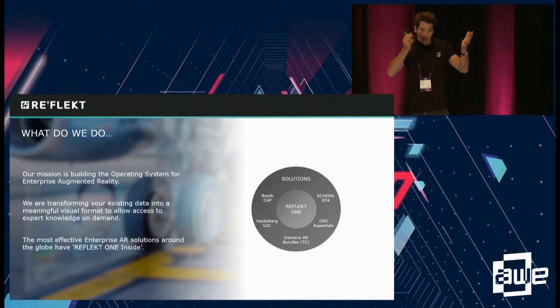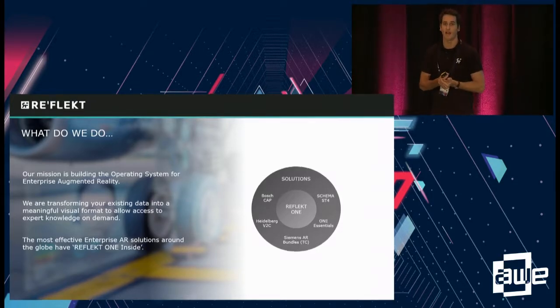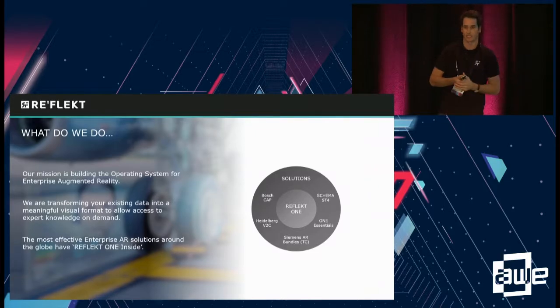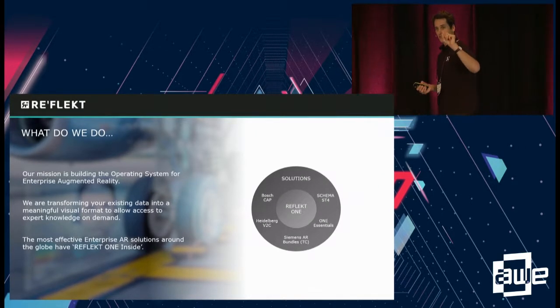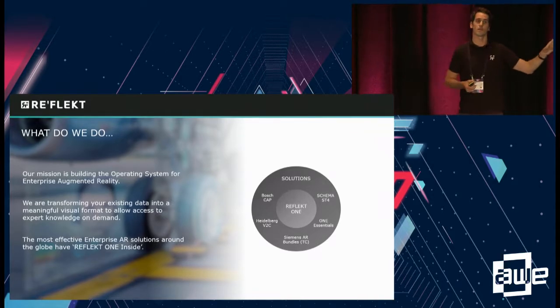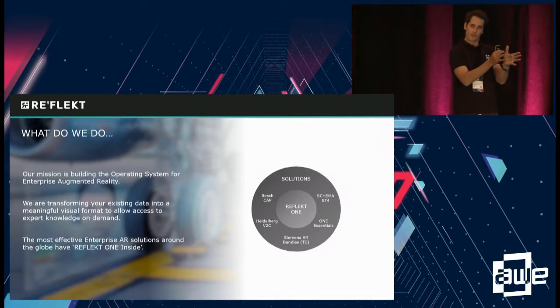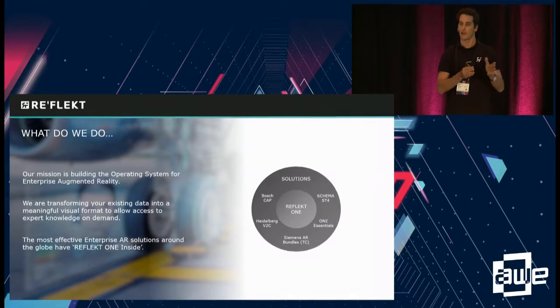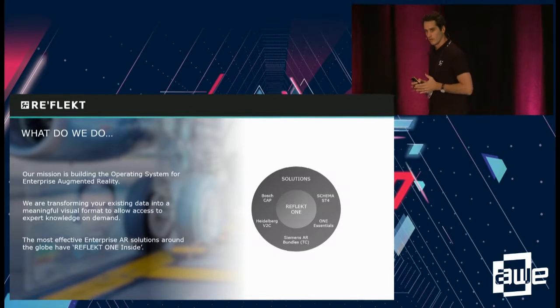We are quite happy actually during this AWE this year. We have 2 best examples of what I just said: Bosch and Siemens. I invite you all to go on the Bosch booth. They show the CAP software, Common Augmented Reality Platform, that they distribute and roll out specifically on the automotive market. Well, the CAP software has Reflect One inside. It is based on the Reflect One core technology.